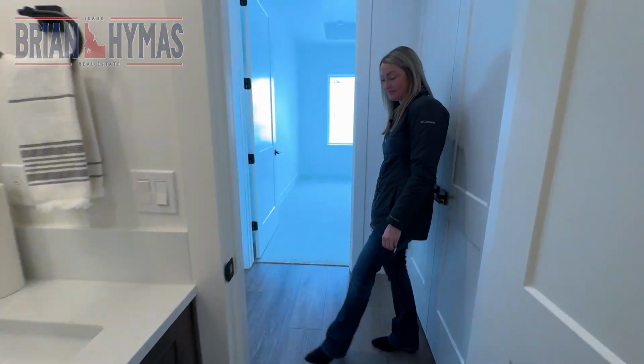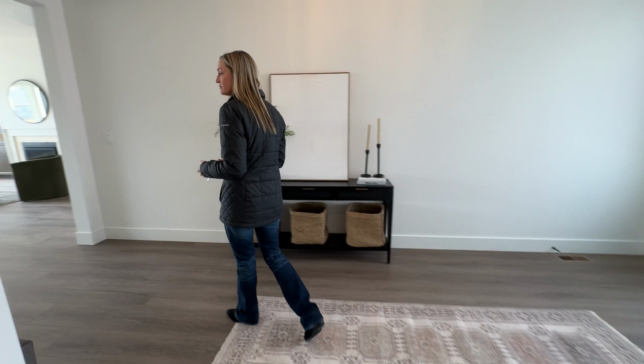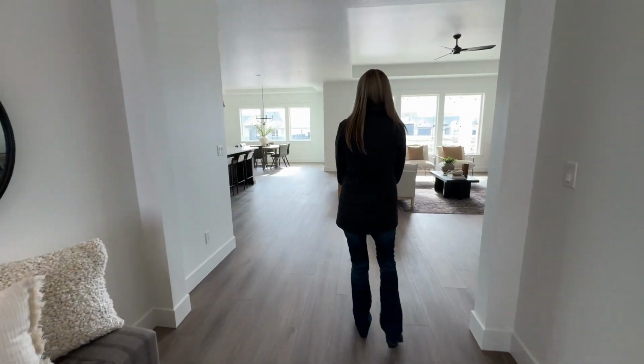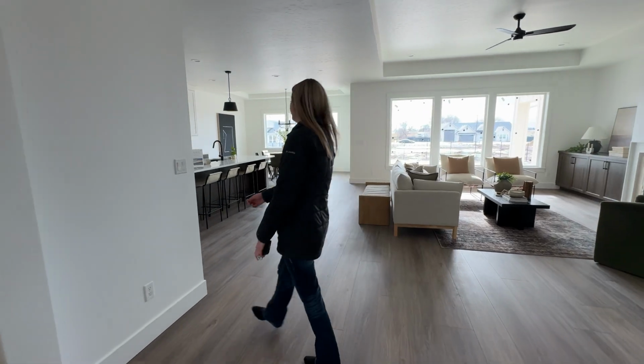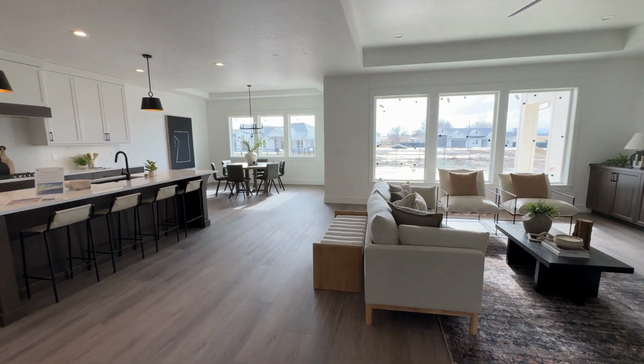So in real estate, I hear that all the time. We hear that all the time. It's like, why would the builder do that? It's preference. It might make it harder to sell, yes, but a lot of things are preference. What you think is mandatory is just preference.